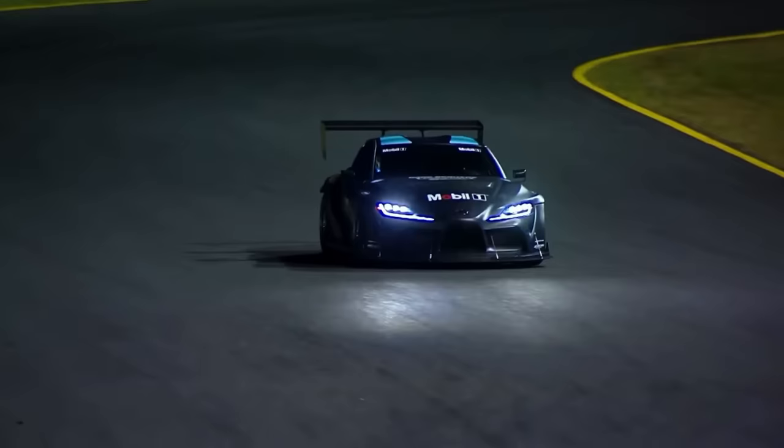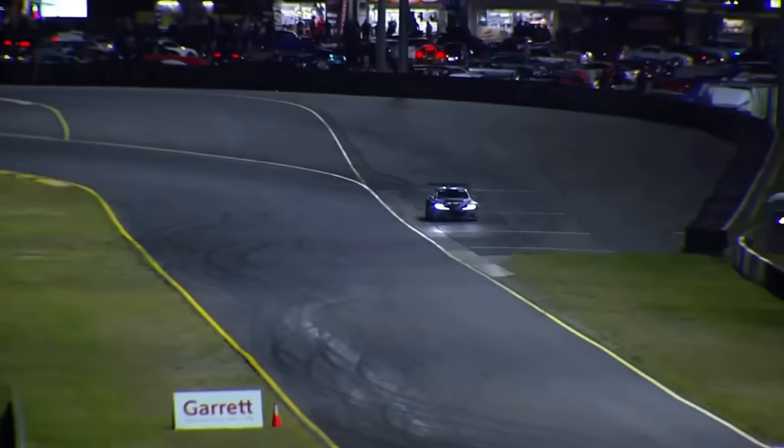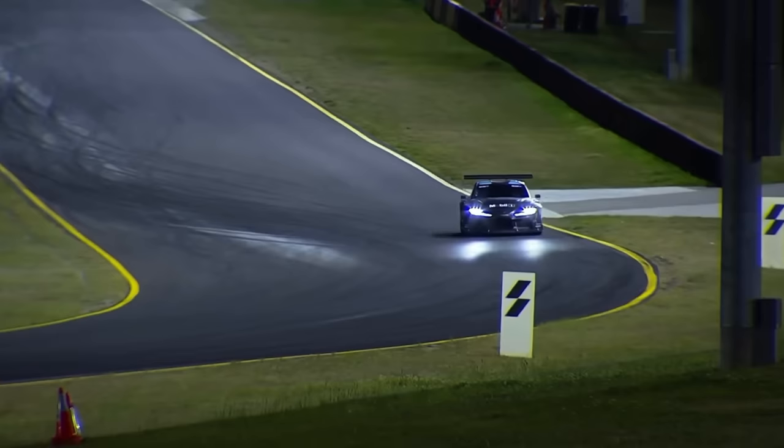But we are getting the full theatrics of Sydney Motorsport Park this evening. We're seeing flames shooting out the exhaust. We're seeing a bit of sparks coming off the diffuser. This is what nighttime time attack style racing is all about, the theatrics of a well-lit racetrack.